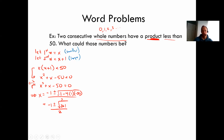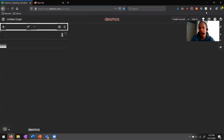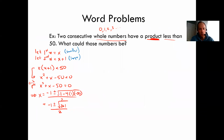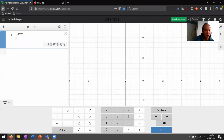Okay, so this is sort of unfortunate. I think what we're going to do is go to Desmos. Let's see if I can find a tab that would have it in it. Oh, there it is. Okay, Firefox, and we'll go to Desmos here, and we'll erase this thing. I have it in dark mode. Okay, so if we had 1 plus or minus root 201 over 2, so I'm going to say negative 1 plus the square root of 201 over 2. Okay, so 6.58 or 6.59, let's say 6.59. So one of my answers here would be 6.59, and the other answer would be when I subtract, so negative 7.59.